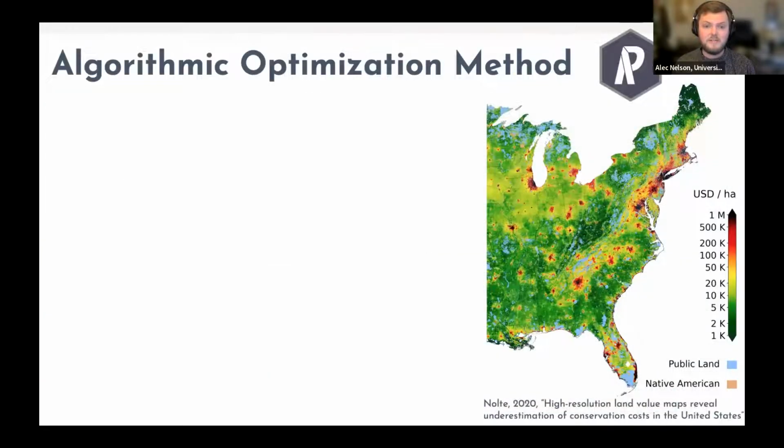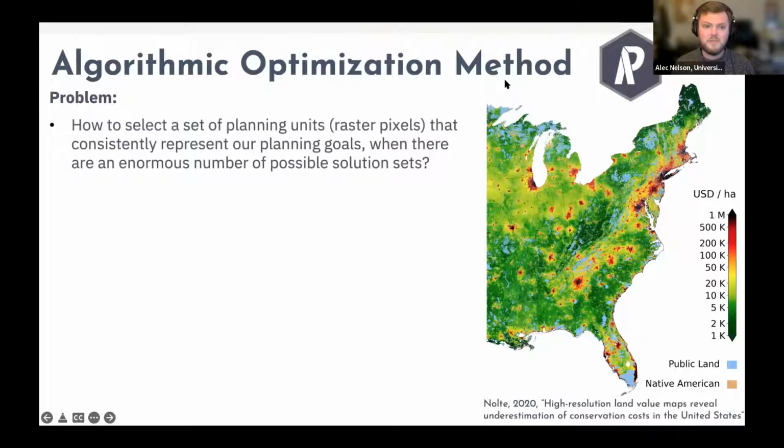So with the first 2 analysis objectives completed, we then wanted to move on to the second 2. But our problem here was that we wanted to identify how to select a set of planning units, in this case, raster pixels, that consistently represent our planning goals when there are an enormous number of possible solution sets. The issue here is that we can't simply look at a stacked set of layers and individual pixel comparisons. We need to look at the entire data space in order to identify which set of pixels represent this best possible solution set. So how do we do that?